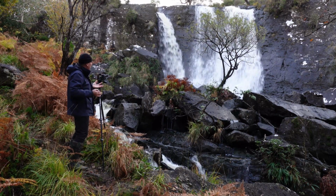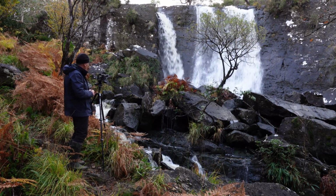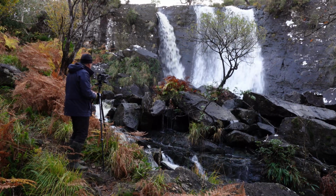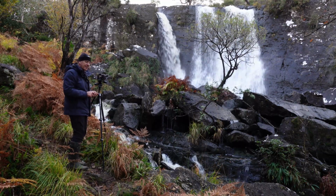And at 1000 ISO, it's only the ferns I want, so you're not going to see noise in the image or anything. It'll be fine. I'll take that shot. Okay, so that's that done. Time to move on and see if we can find something else.